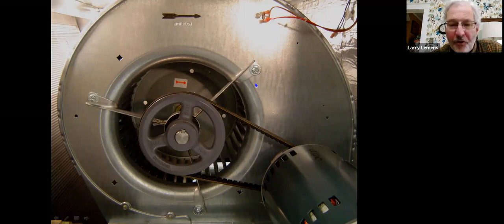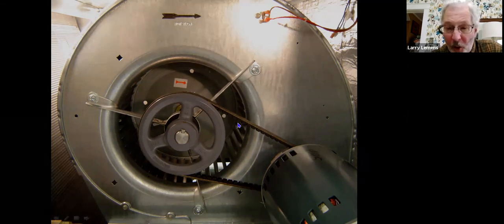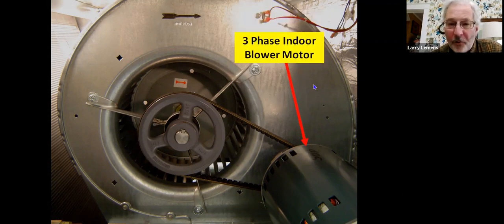As far as rotation, if you want to check rotation on a belt drive unit, great. There's the arrow that tells you what direction you should be going in. The curve always faces forward on these when you're putting fan blower wheels in. And a 3-phase motor will definitely drive backwards if your phasing is wrong.